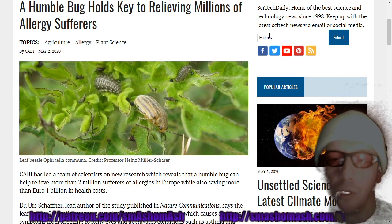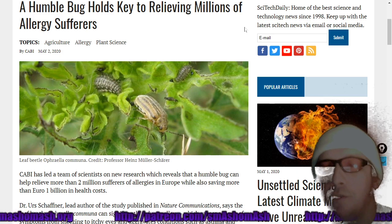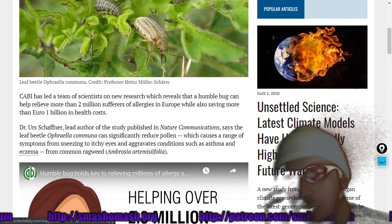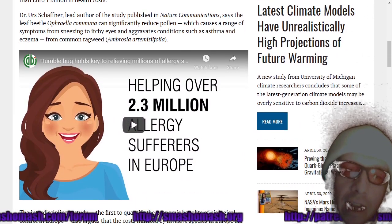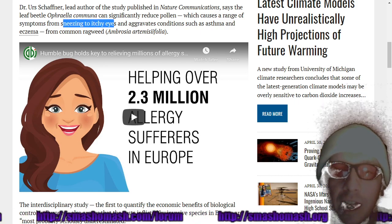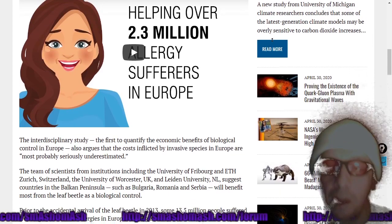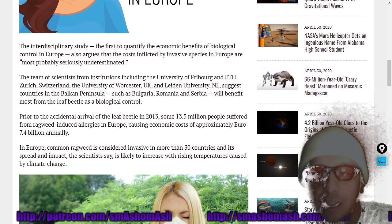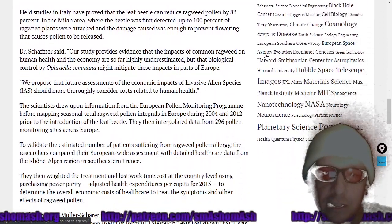And apparently in parts of Europe, they are saying that it is better to leave the pest there because it will reduce the amount of allergy concerns for the human population. A horrible idea. So in order to prevent sneezing and itchy eyes, we will allow the ecological disaster to remain in effect. So that is the official report on this nonsense.